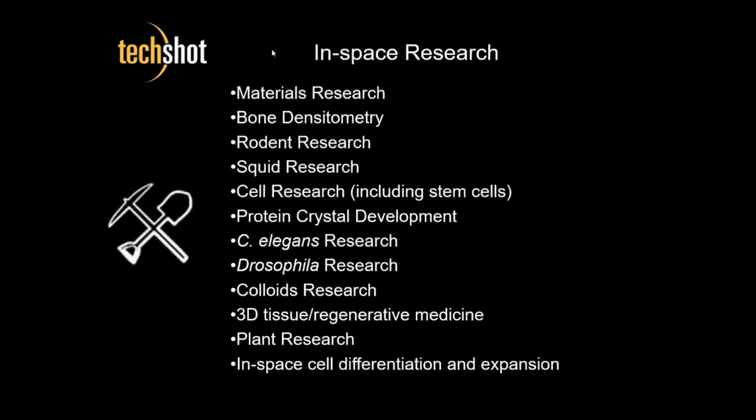Our customers come from industry, academia, NASA itself. Essentially, you could consider that we're providing the picks and shovels that these researchers are using to make new discoveries in the life and physical sciences. And you can just see a few examples of different research areas that we provide these tools for. And many of them are being used now by our customers to help enable deep space exploration, help enable us to get to Mars in a healthy fashion and thrive once we get there.